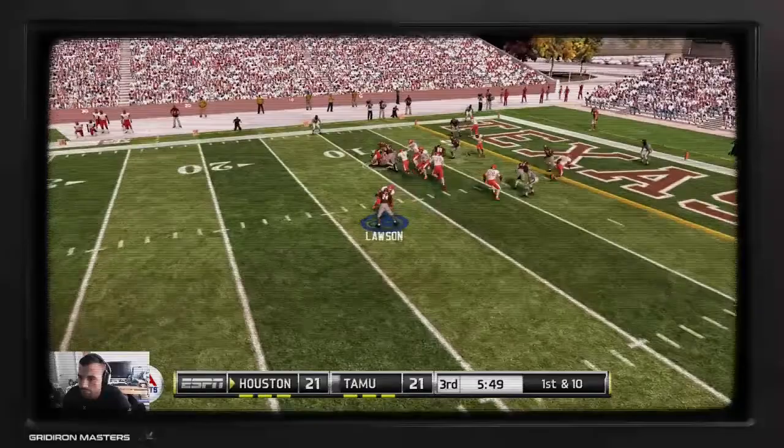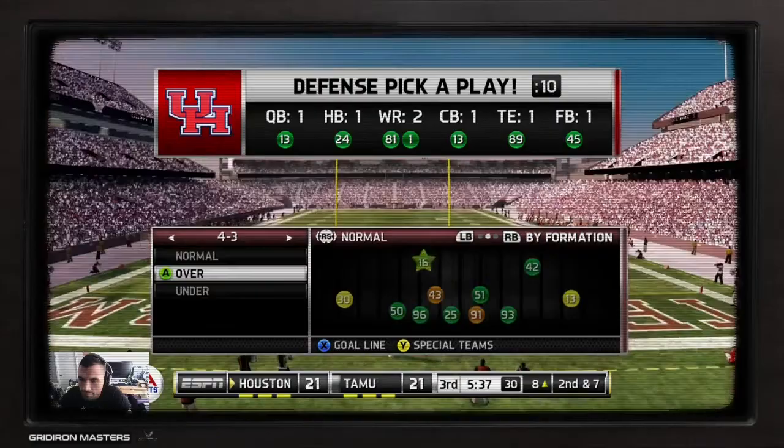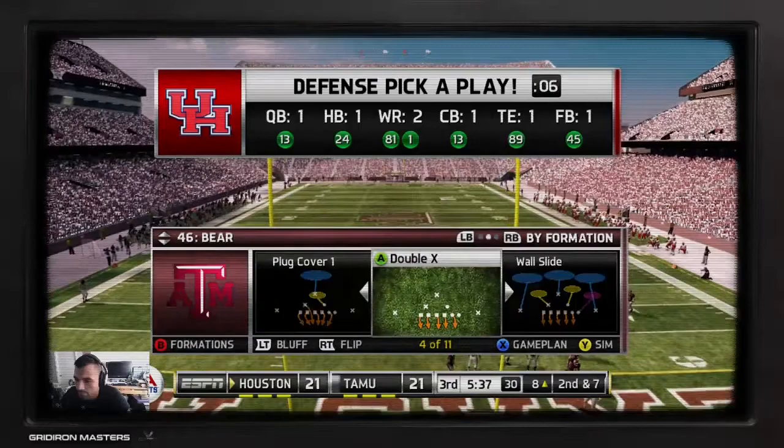And he's taken down right around the 8-yard line. And the quarterback picks up about 3 on the draw. It's second down, and they're only 7 yards away from the end zone.